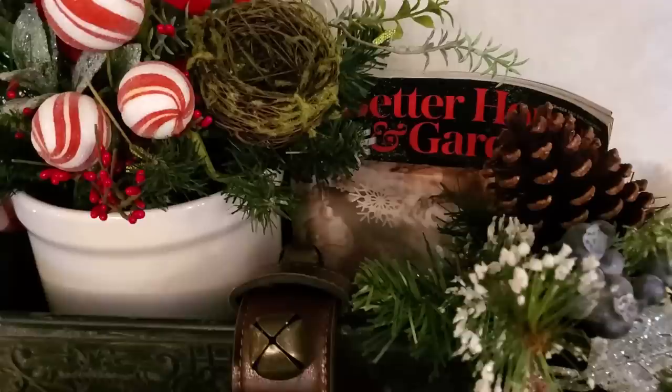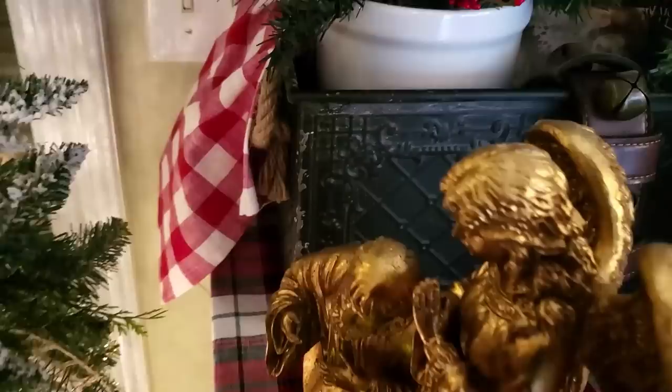I really love this gold nativity piece. I didn't have time to tone down the gold finish on it, but I will probably do so for next year and use it on the mantle.